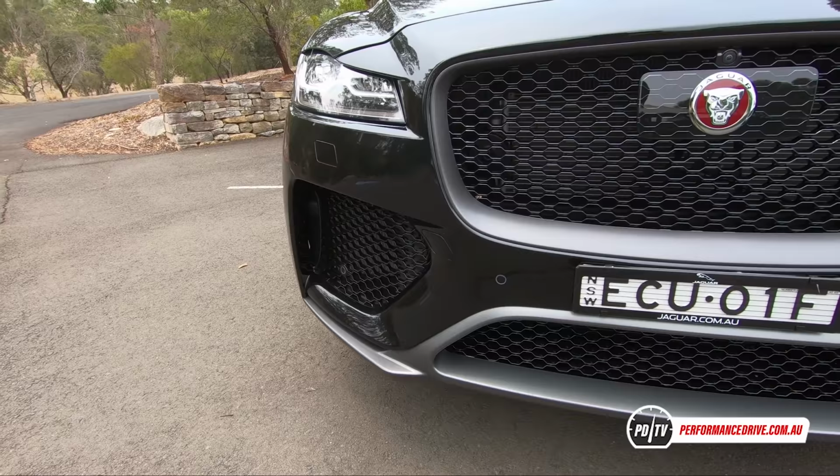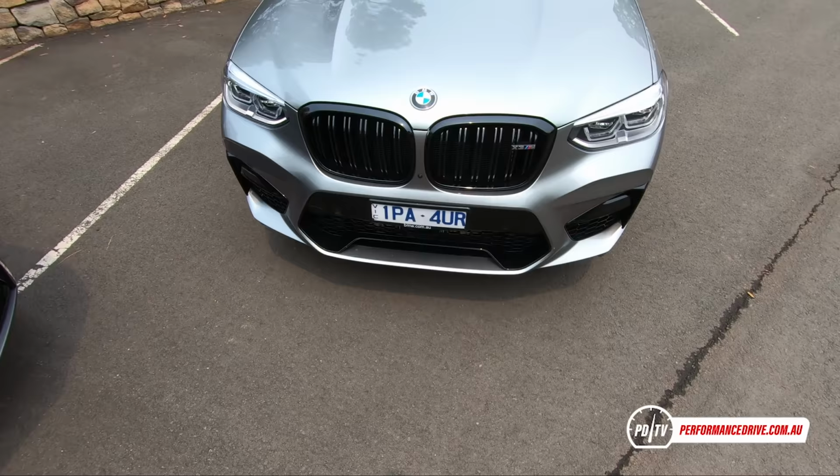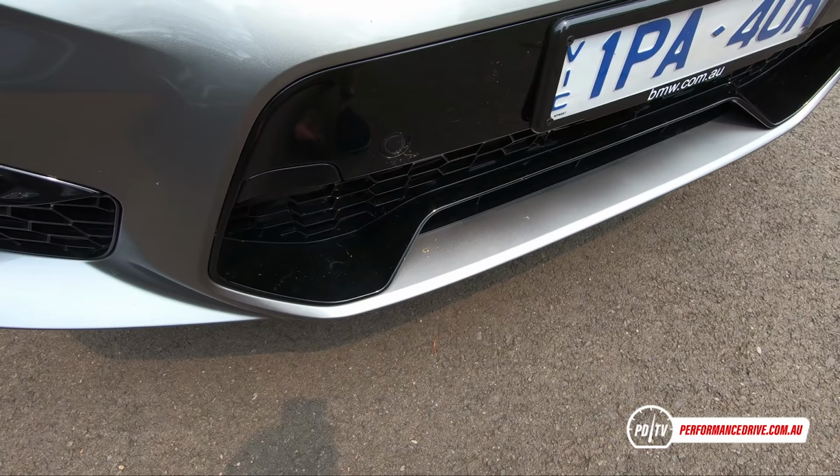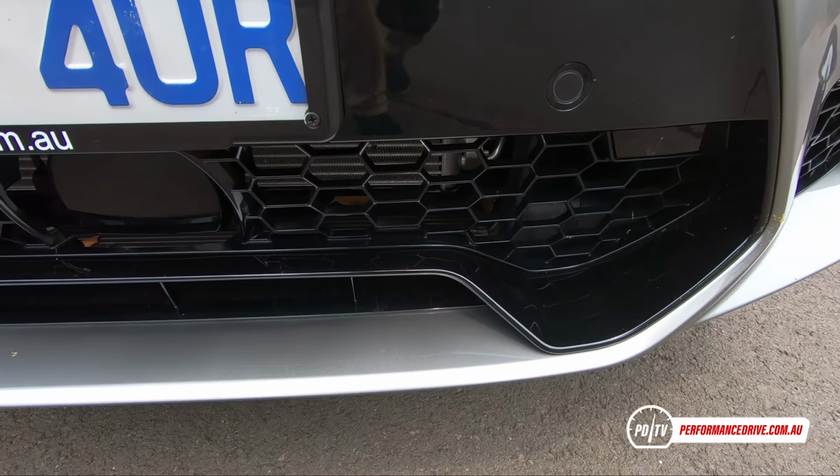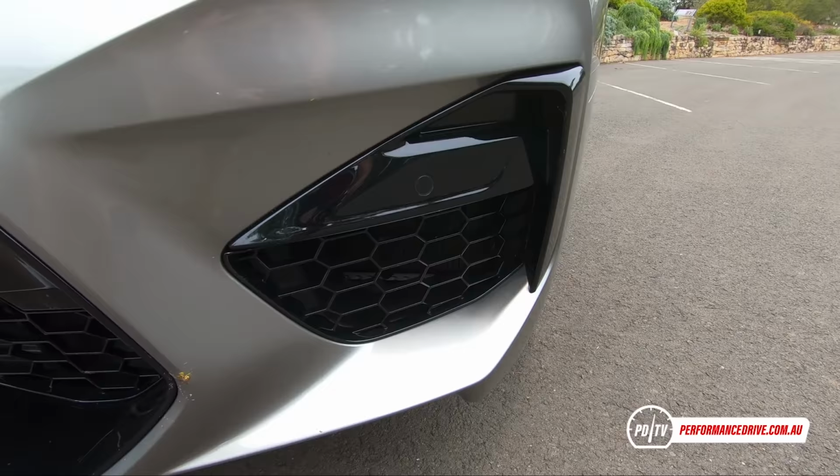Over on the BMW, I've noticed it's got a horizontal cooler at the bottom there, which is like a racing car. Some of the racing cars, they scoop air up and then feed it through a cooler that's actually horizontal like that. So that's pretty cool, I think. And then in the side, you've got more coolers, big intakes that feed through to the inner front wheel arch.